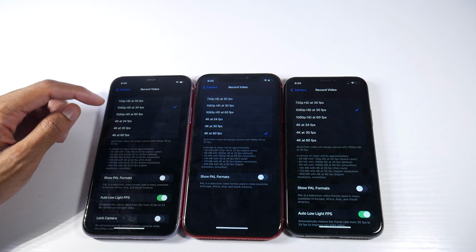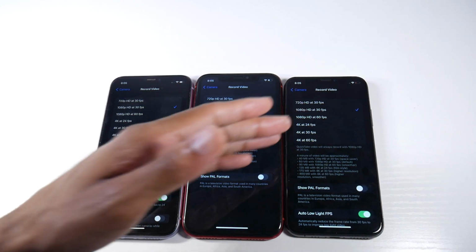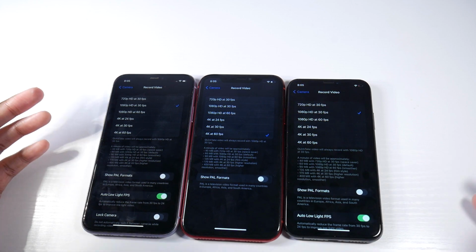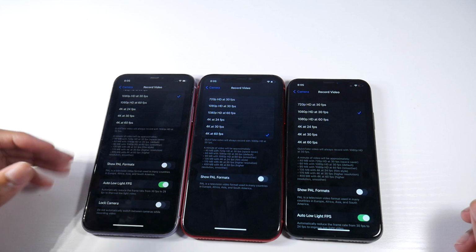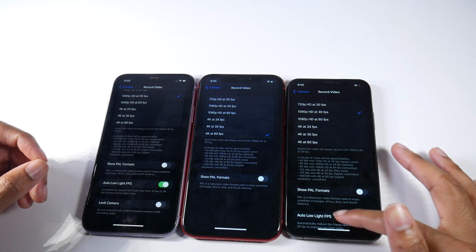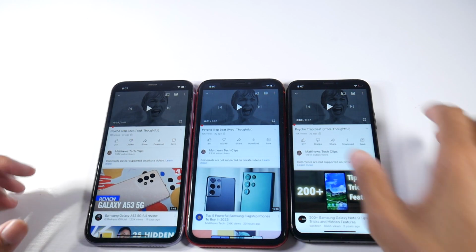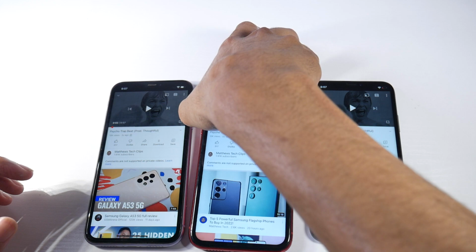You can do 1080p 60 to 4K 60, and you can see on all of these devices it's essentially the same. But like I said, it really depends on the person. If you take a lot of photos, I would definitely save up and get that iPhone 11 for sure. Let's talk about the additional features here. We're going to go ahead and turn these all the way up.